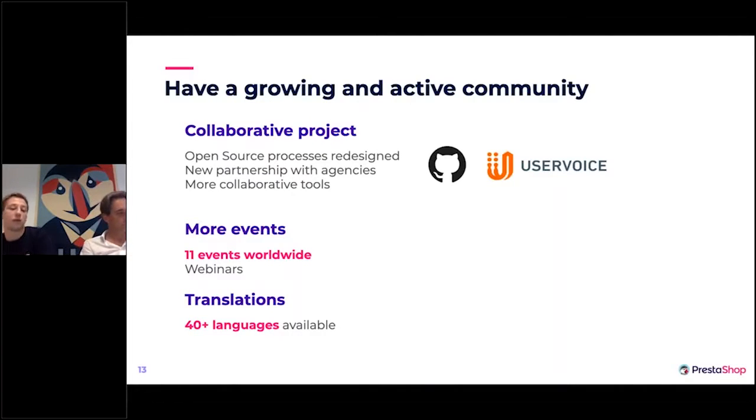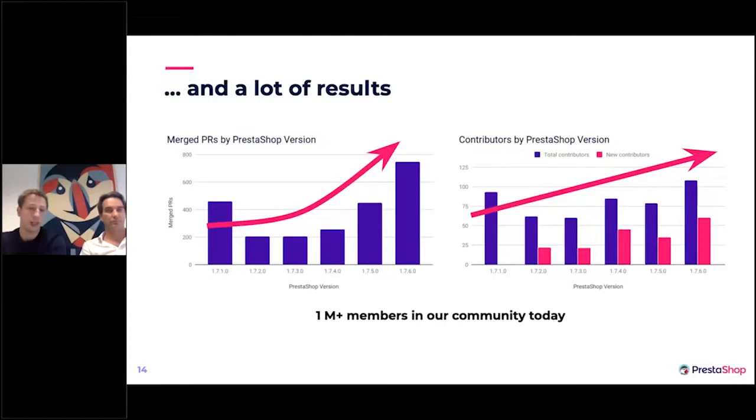Open source is also great for translation. Now we have more than 40 languages available directly when you install PrestaShop, thanks to the community. Everything here is thanks to the community. And we can see already a lot of results. Here it's still a bit technical, but it gives you an idea.